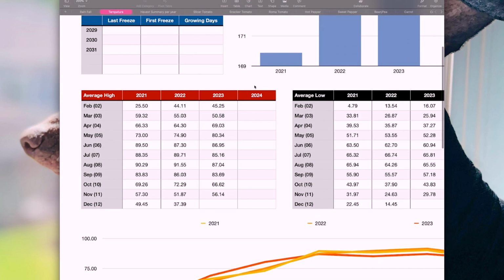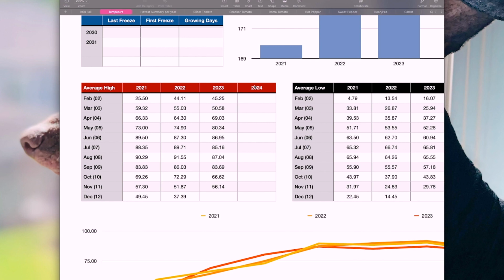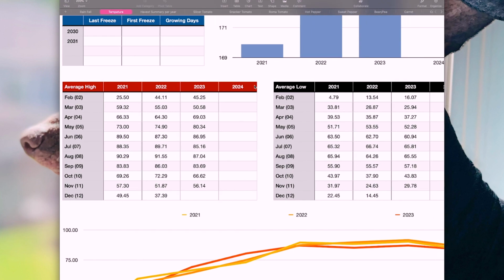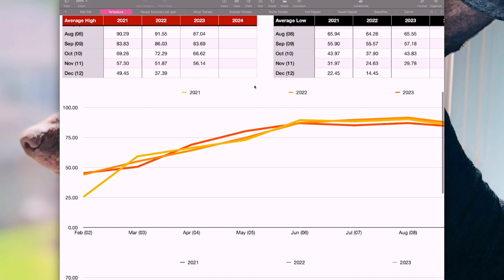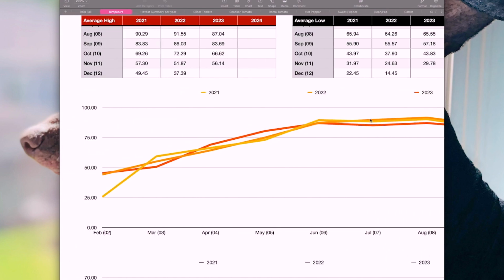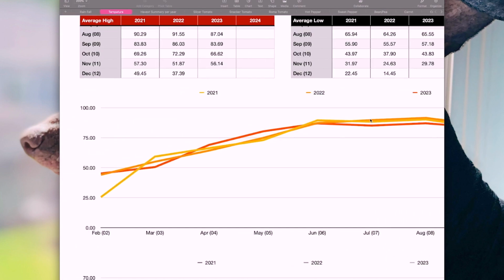Underneath it, I have our average highs and our average lows per month that have been calculated from the tracking that I have done, just to see how it changes per month and what it looks like on a curve. Because obviously the temperature as it gets warmer is peaking in the middle of the growing season, and then of course coming back down, which is why I called it a curve. It is pretty steady, if I'm honest.